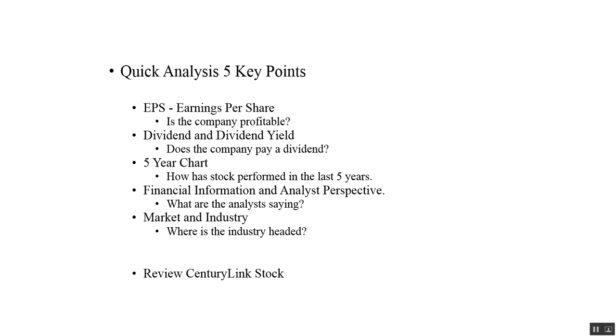And then the final area we're going to look at is the market and industry, where you can get some basic information to understand what's actually happening in the industry. The reason the market and the industry is important, if you can imagine buying stock in a company that manufactured typewriters 10 years ago, what your stock investment would probably look like right now, considering the fact there aren't any more typewriters or anybody manufacturing typewriters. So market and industry is another good way to gauge what might happen with the stock in the future. And like I said, today we're going to be reviewing the company CenturyLink and their stock.